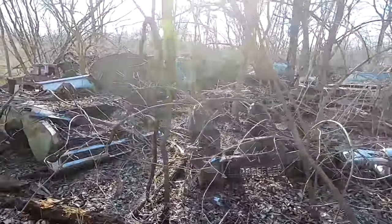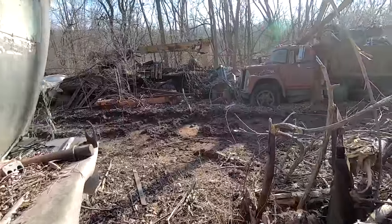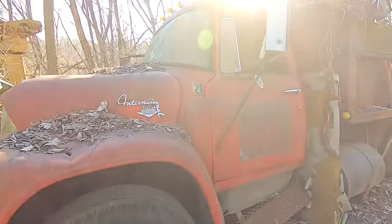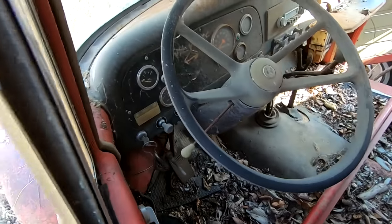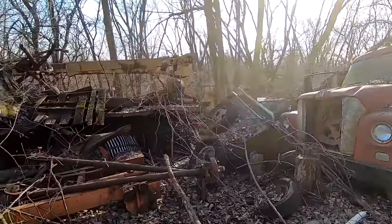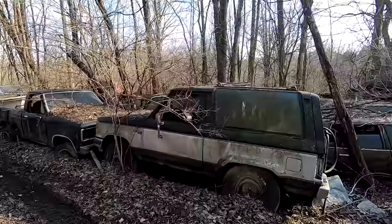You can just see cars everywhere. Some are crumpled up. Some are still pretty good. There's an International Lodestar dump truck. Lodestar 1600. The inside's pretty decent. There's a crane truck over there. It's probably an 80s Ford Bronco. Bronco 2 XLT.